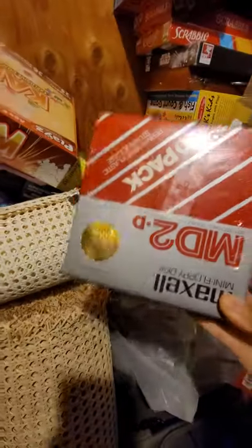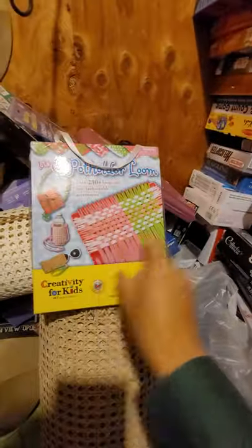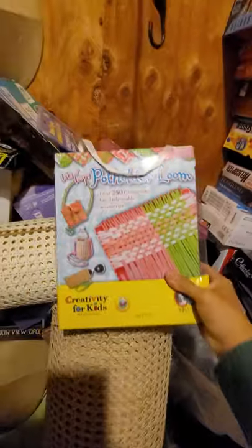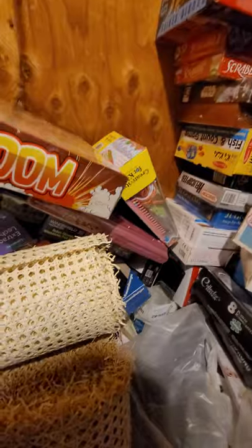Let's see what else I have here. Oh, we want some old floppies. So I got some old floppies. That's quite interesting. So I got some other stuff up here. Oh, here we go. For girls' crafts and stuff. So this can go as cheap as $5. I have more stuff here. Let me put some of this stuff back. More stuff to show you here.